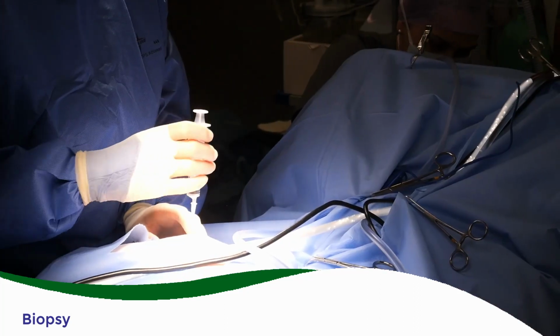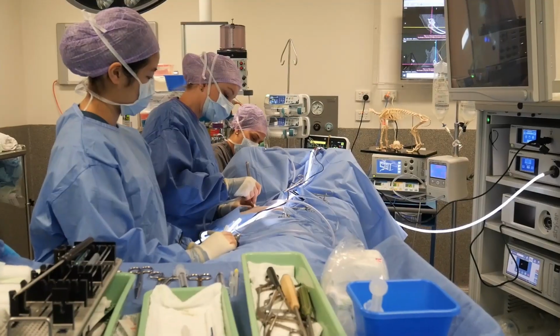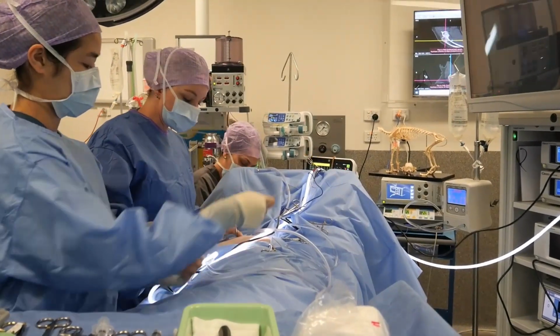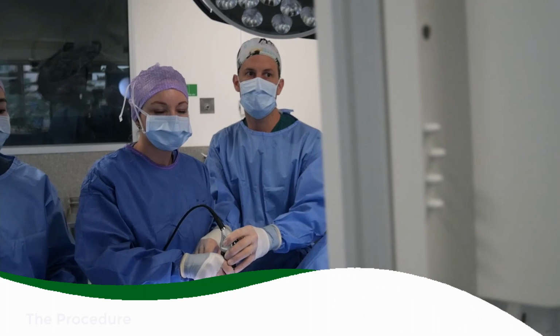One of the advantages of taking a biopsy over, for example, a fine needle aspirate of an organ is that the pathologist can look at the tissue architecture, and sometimes we can get enough tissue to send off for specific tests. For example, with the liver, we'll often send off for copper analysis.